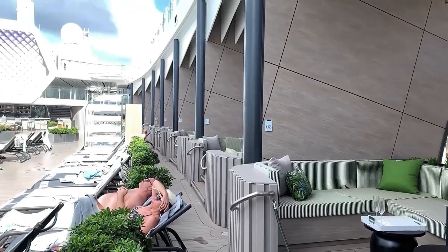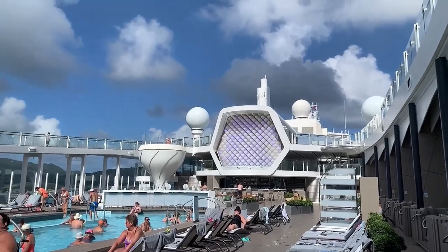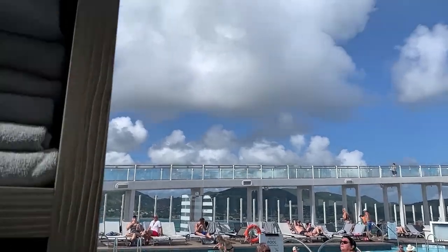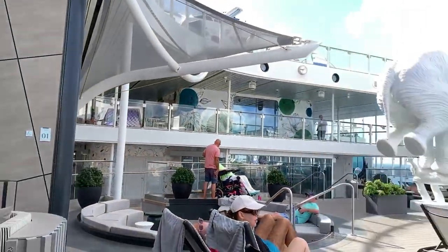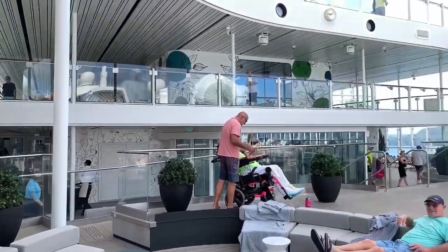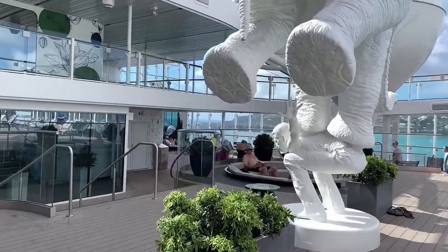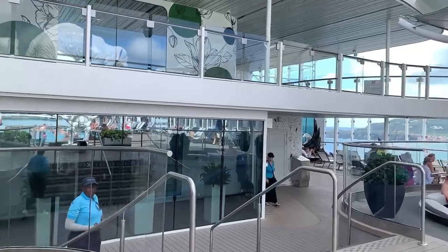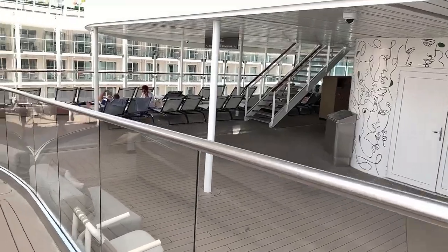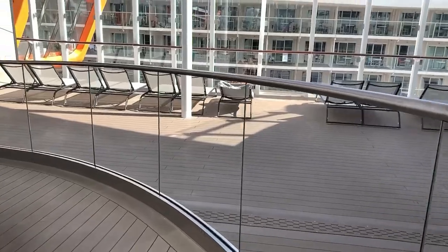And there's yet another look at the pool. Okay, well then we're gonna go back down and walk down the other side of the pool deck. Show you the magic carpet. So they have stairs and then they also have a ramp for wheelchair accessibility.